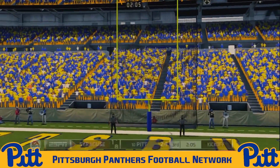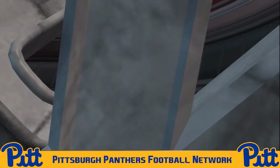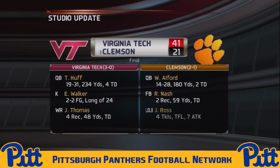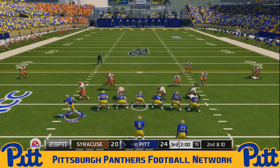That kick is up, and that kick is good. Pitt leads by 4 here, still in the 3rd stanza of football at Heinz Field. And we get confirmation Virginia Tech has pulled off the upset. They've knocked off Clemson, and that's a huge win for the Hokies. Not in the rankings to this point, but surely they will be following this massive win in Death Valley.